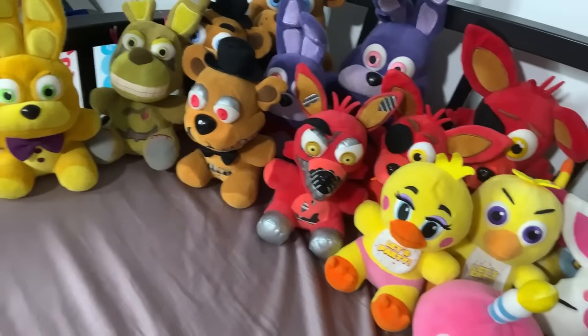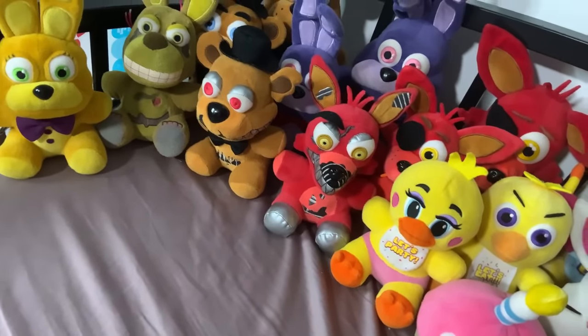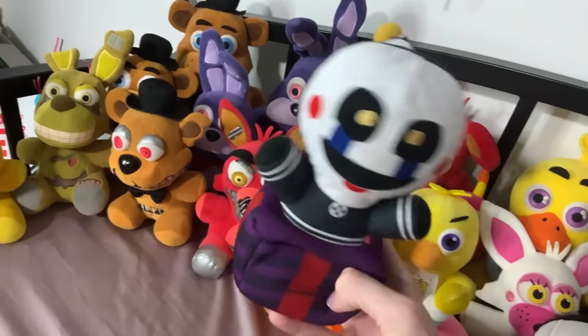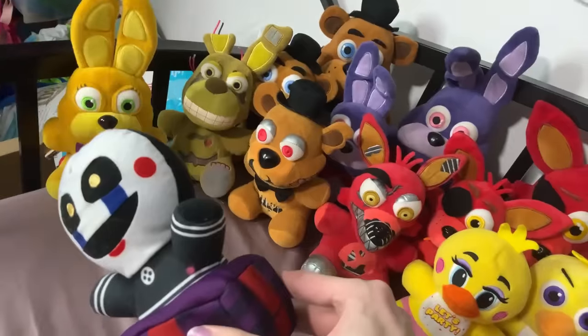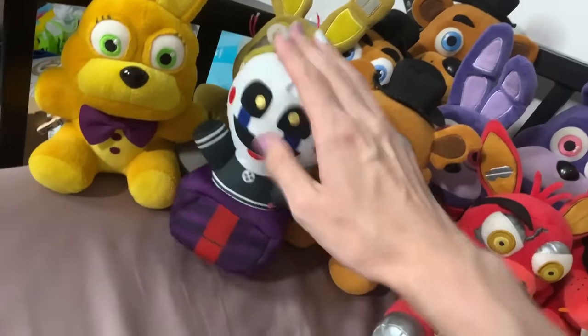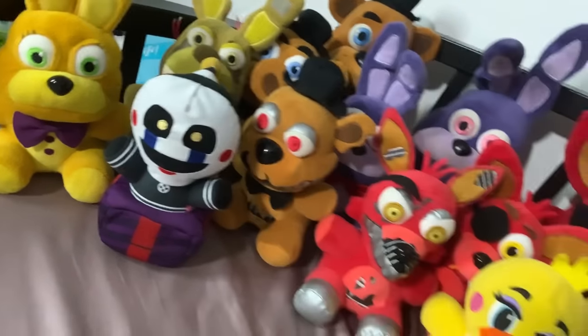And then, I don't remember the order these came in, so I'm gonna give my best shot at it. Security Puppet! Another FNAF 6 plush. Came out as a Hot Topic exclusive. I don't know if I mentioned that one was Hot Topic exclusive. It was also Hot Topic exclusive. Likewise, this was Hot Topic exclusive. Good plushie. Another FNAF 6 guy to add to the cast. It's very cute. Another puppet variant.